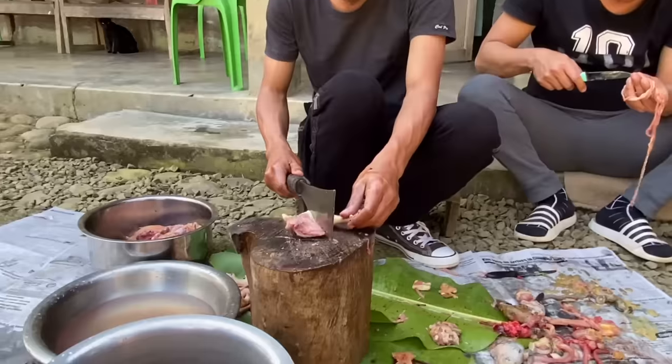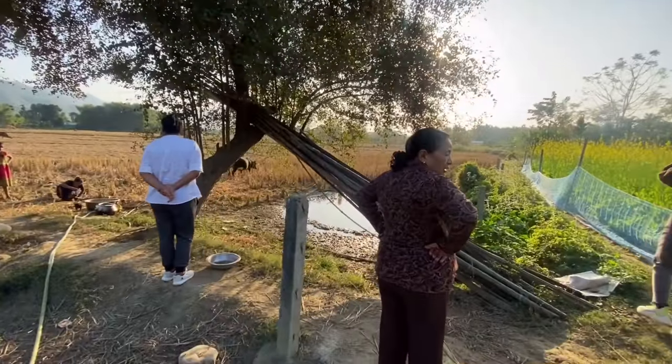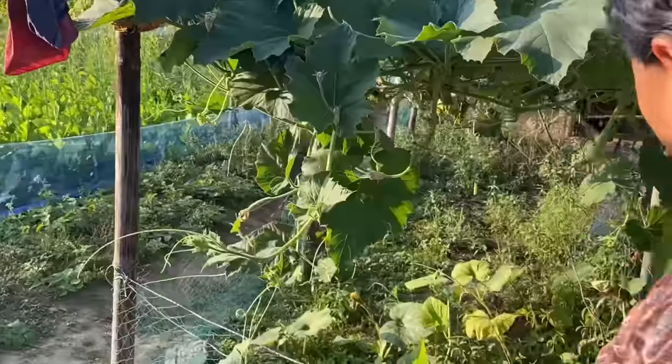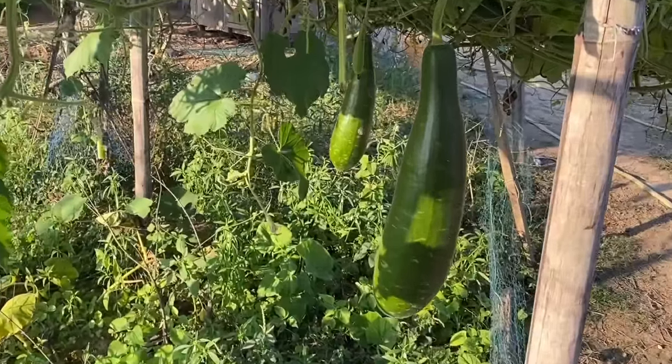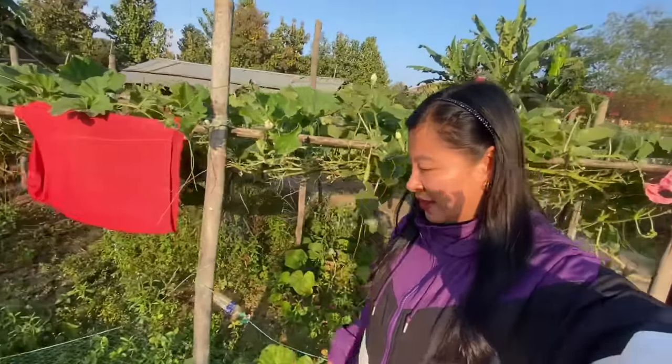It's today. Walking around the field. Mami and Anno is also here. This is the Inyuro. We're here to buy vegetables from Didi.